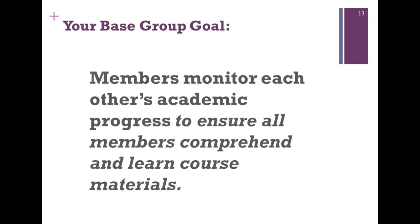In your base group, your goal is to monitor each other's academic progress to ensure that all members comprehend and learn course materials. Now, this is part of your goal. As you work together in your groups, setting your groups up in this next week, you'll want to consider, okay, what is my goal for working together in this group? Do I want to get an A? Does everyone in the class want to get an A? Some of you may be quite satisfied with a C. So you need to talk about that.